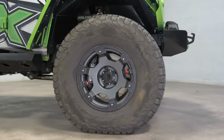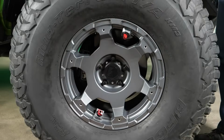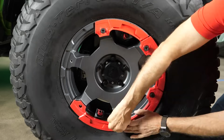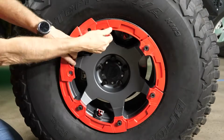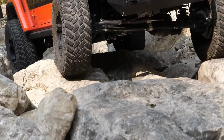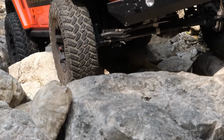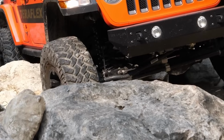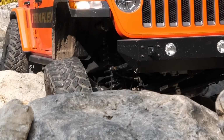Made from durable polyethylene thermoplastic, it resists impacts, fading, and wear in even the harshest conditions. Each wheel gets 6 separate segments, which means if one gets damaged, you only need to replace that piece, not the whole ring. It's a practical upgrade that's both protective and customizable.